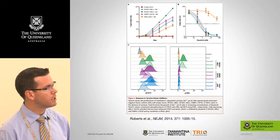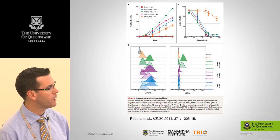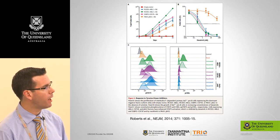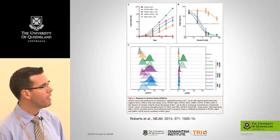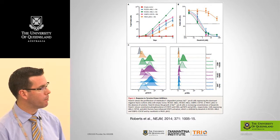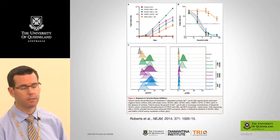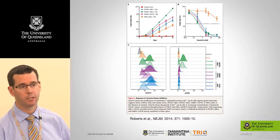Similarly here, mutations involving CSF1R and SBDS are inhibited by dasatinib. Dasatinib here shifts the phospho signal back to the baseline, but ruxolitinib doesn't. And similarly, if you've got an activation of JAK2, the JAK2 inhibitor will inhibit the phosphorylation of STAT5, whilst dasatinib, an inhibitor of ABL, has no effect.